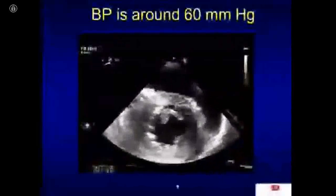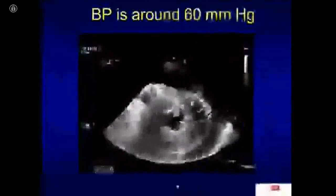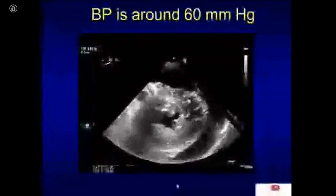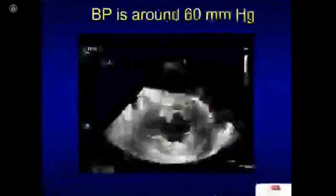Because it's a low pressure system, unless it's really a bigger tear. Unless it's a bigger tear, right? Yeah. Unless it's a bigger tear, most of the time you can. It's a transseptal related puncture, yeah. Last 12 years, I've never had anybody go to surgery.